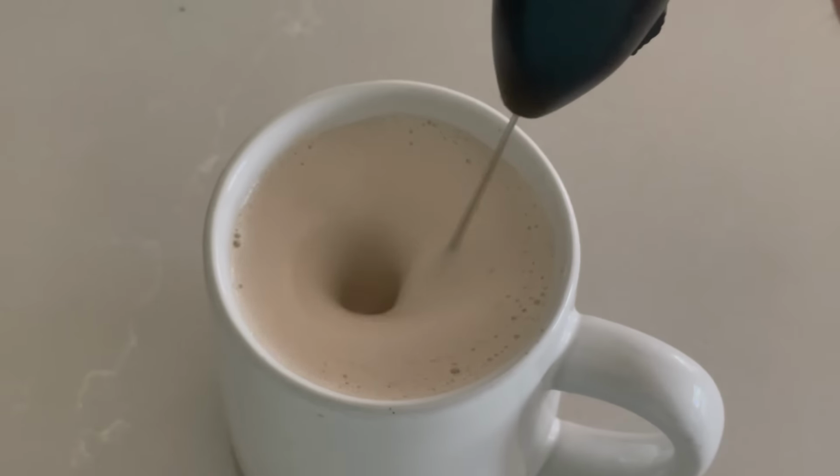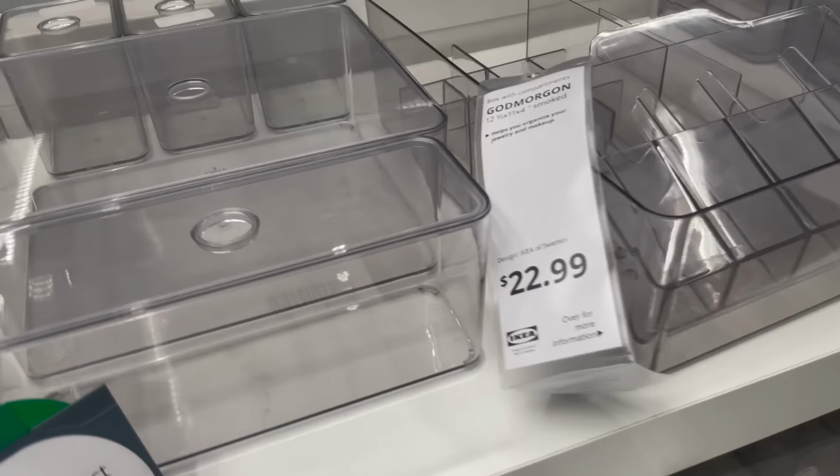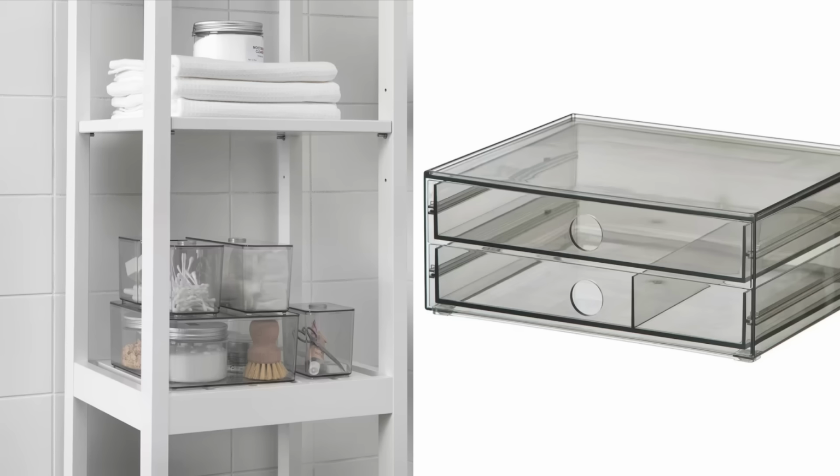Declutter and organize with IKEA storage units from $9.99. IKEA offers these storage compartments to help keep you organized and keep your small things in order. These compartments are so practical, and that's why we included them in the video. The different compartments will help keep things tidy.